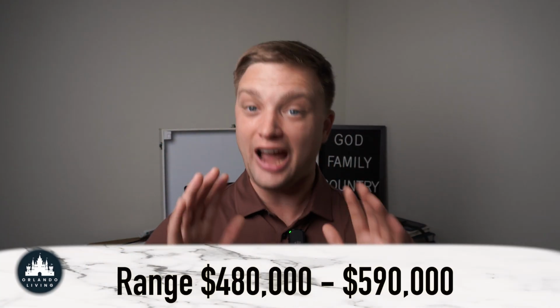The units that are available range from $480,000 to $590,000. Now, for a townhome, that's expensive, hence the luxury tag. Not sure where you're coming from, that might not be luxury, but for this area, that's going to be considered luxury.